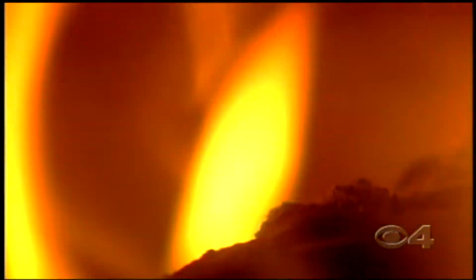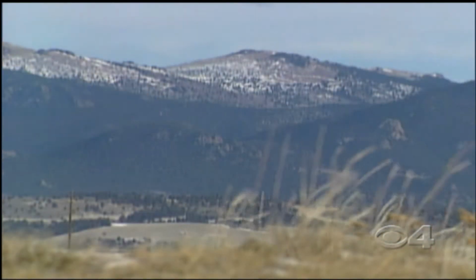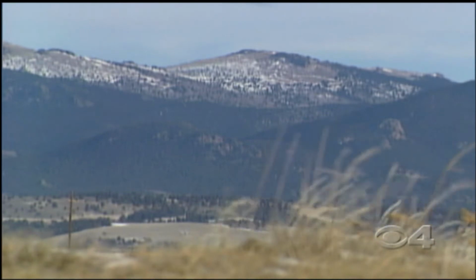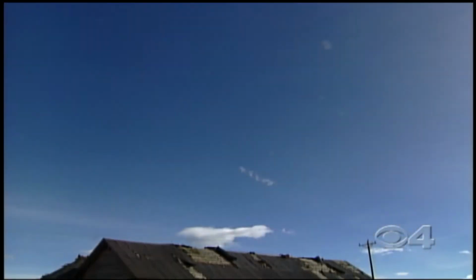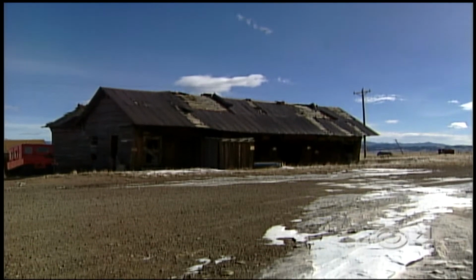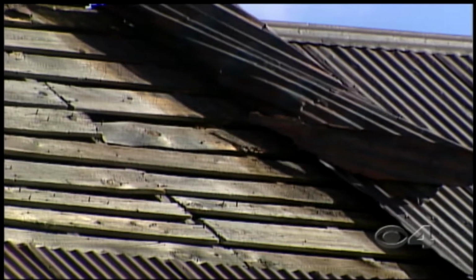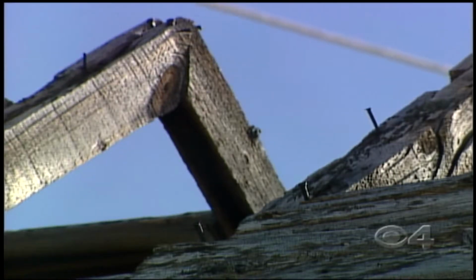A typical winter's day in the tiny town of Como is one best spent in front of a glowing fire. Bitterly cold temperatures make it miserable. Strong winds make it unbearable. For 120 winters, the Como Depot survived these winds. But survival the next couple of winters does not look as promising.